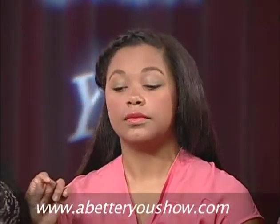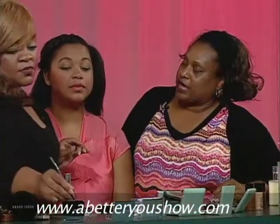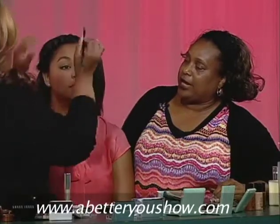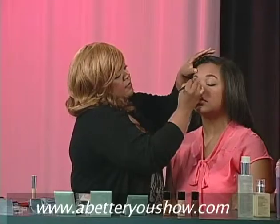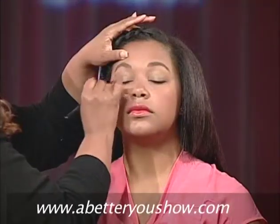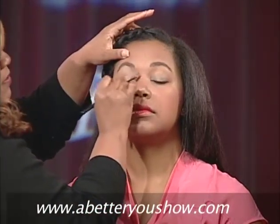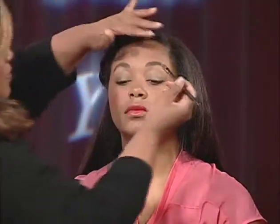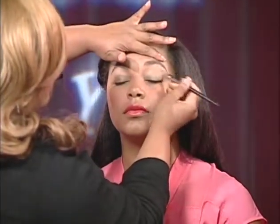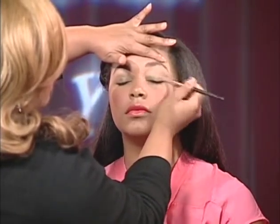the residue. Now, if she wanted to really jazz up her eyeshadow, what are some things that she can do to add along to the base that we have right now? We can go underneath her brows with a highlighter. And create more of a contrast. And this gives the eyebrows a little lift, doesn't it?